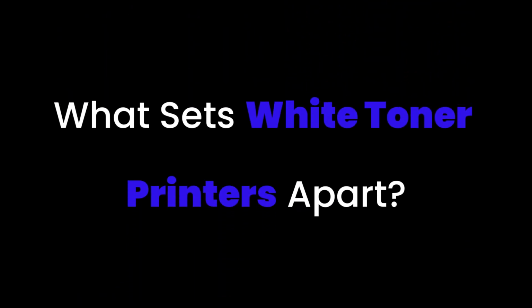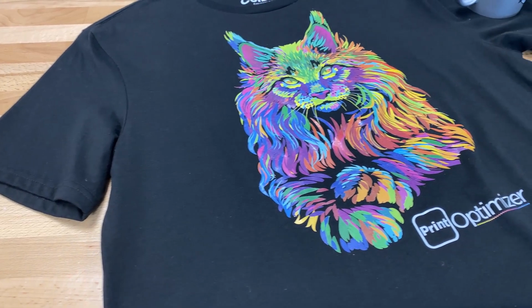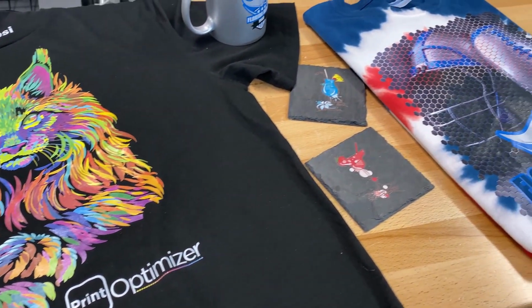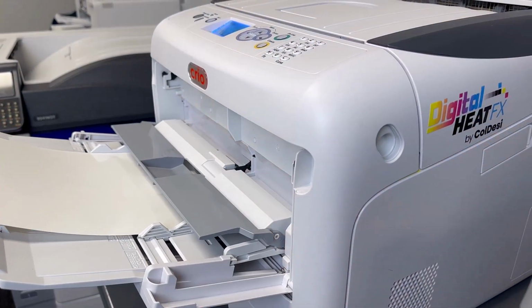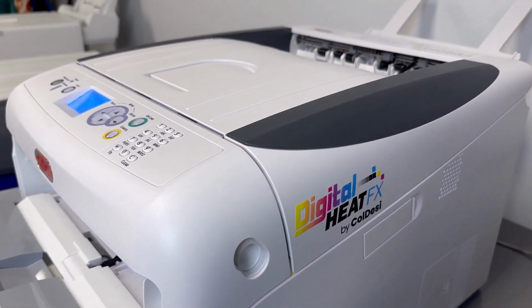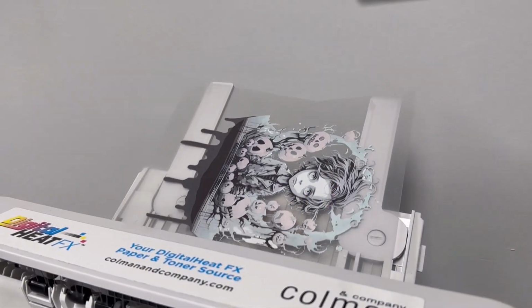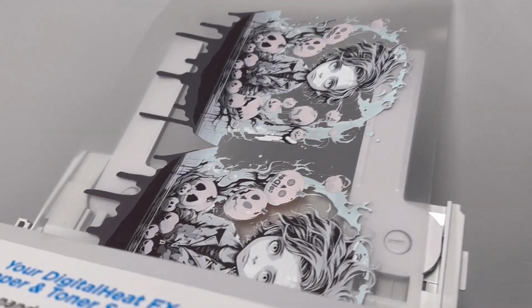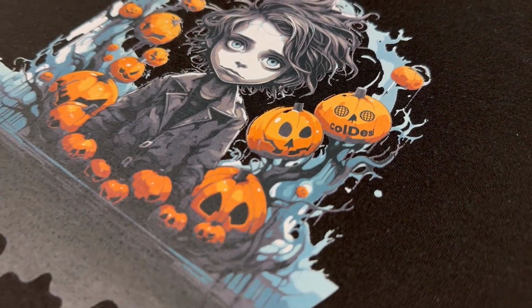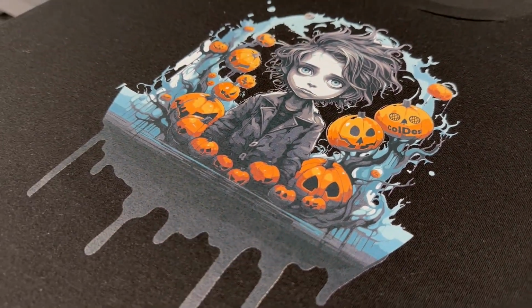What sets white toner printers apart? Printing on dark substrates. White toner printers offer a game-changing solution for printing vibrant and opaque colors on both dark and light fabrics. Unlike traditional color printers that rely on transparent toners, these printers utilize an opaque white layer as the underbase, allowing for vivid colors to truly pop on dark media, expanding creative possibilities like never before.